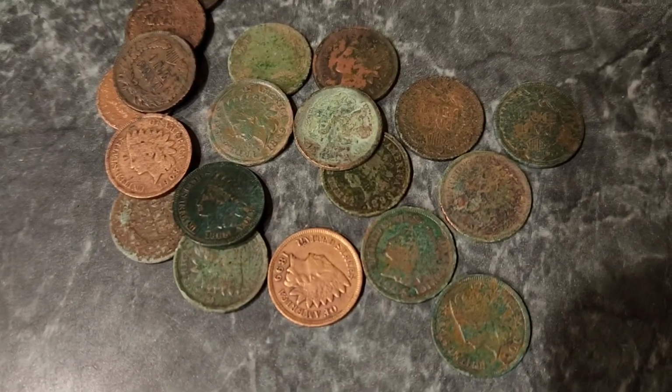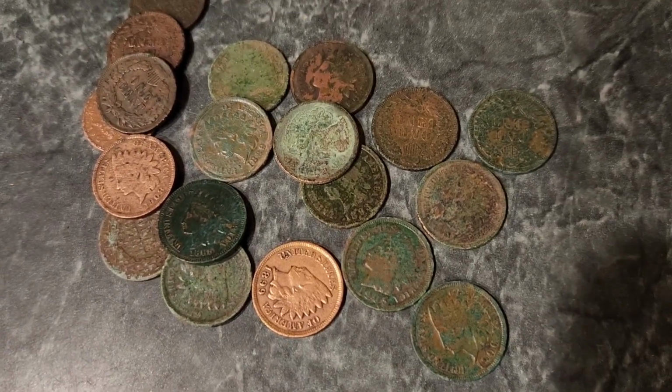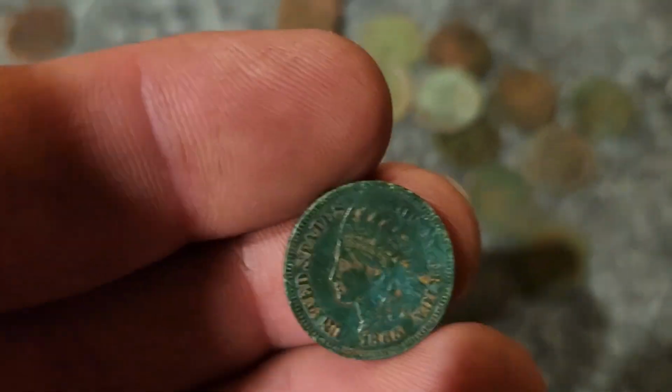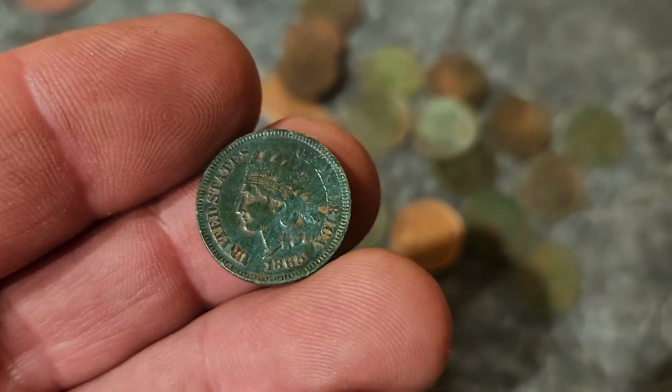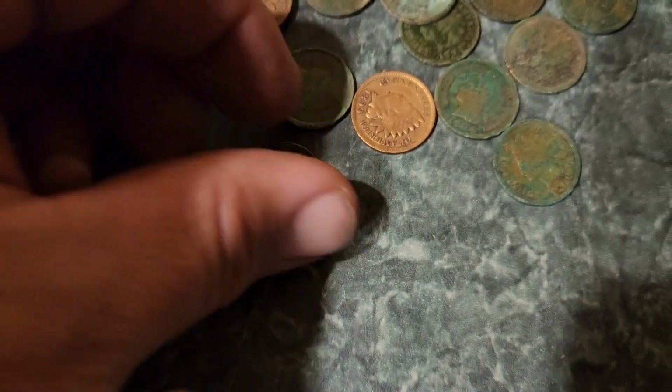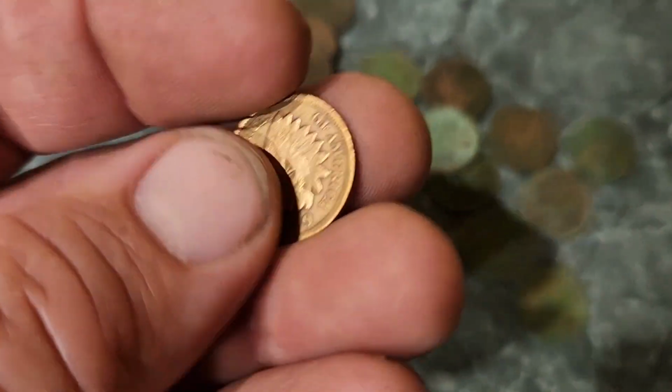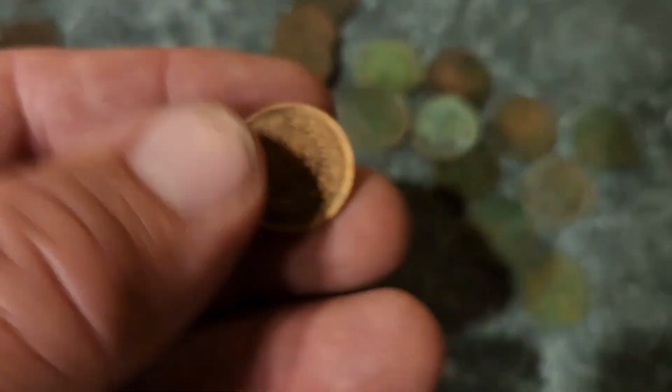I got 19 Indian head pennies. The oldest one of these is this one here. 1865. And this one actually came out of the water next to that V nickel. And that came out just like that. That was like no cleaning required.